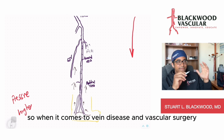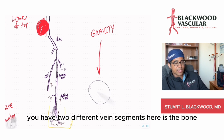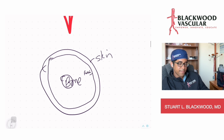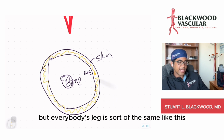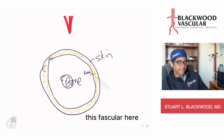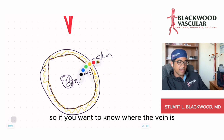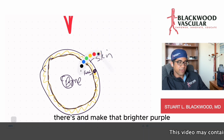So when it comes to vein disease and vascular surgery, we treat varicose veins. In the case of a leg, you have two different vein segments. Here's the bone. Here's the skin. This is the fascia, and your subcutaneous fat is in this area here. Everybody's leg is sort of the same like this. This fascial layer is what separates the fat and subcutaneous tissue from the actual major important organs, right? So if you want to know where the vein is, there are two sets of veins. Let me make that a little brighter purple.